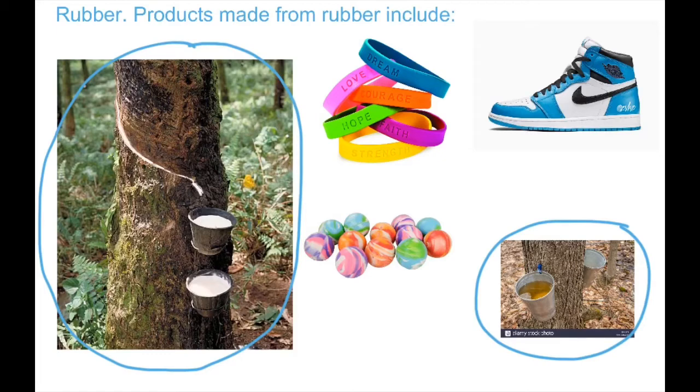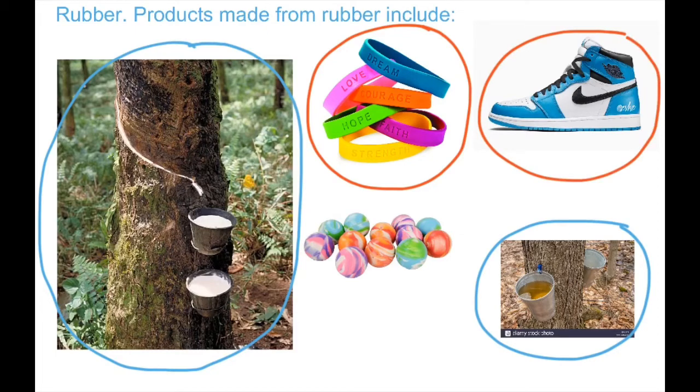So this gives us an idea of just how valuable trees are for many reasons, but this is one of them. Now, I included a few pictures of products or things that we use sometimes every day that are made from rubber. Some of our favorite stretchy bands are rubber bracelets, our cool Jordans, the sole here made from rubber. And then, of course, bouncy balls. Where would we be without bouncy balls? So fun. I love bouncy balls. And I've got actually one of my rubber bracelets on today too. So I'm wearing products that came from rubber trees.